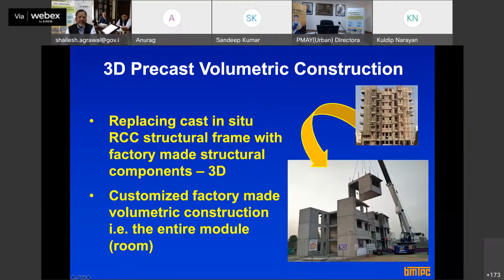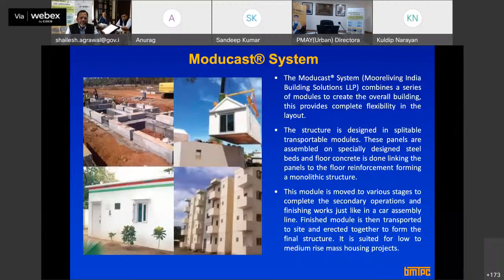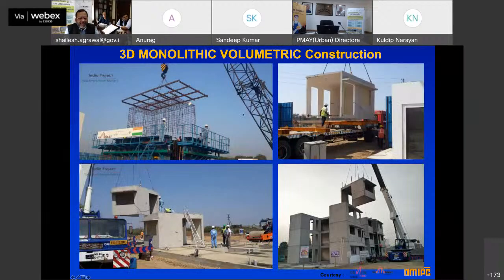So this is the first category, and you can see all these pictures are from India. As you can see, this is a picture from Bangalore, where the entire module, which is a finished module with the window and all, is being hoisted over the already laid block. And this is a roof, a tapered one also. This is how it takes place. I will just show you these pictures.